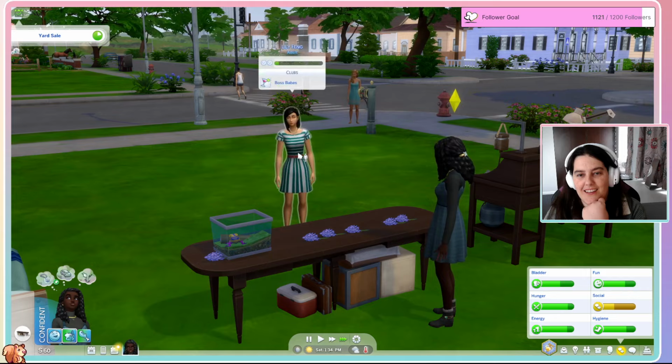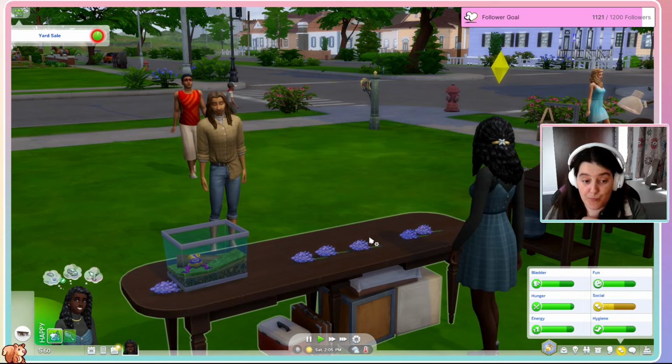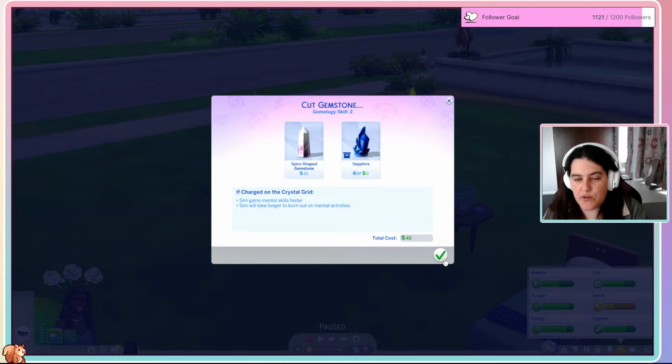Lily Fang. Looking nice. They're all fine. Good, good. I'm pleased to hear. Now, because this whole surgery debacle was a while ago, Mel's is now actually feeling pretty good. He's quite happy. Okay, we will come and cut a gemstone now. We're going to do a spire-shaped gemstone sapphire. Let's do it.